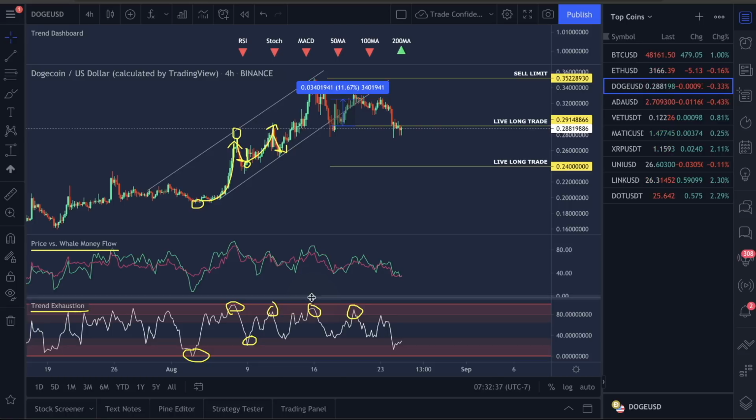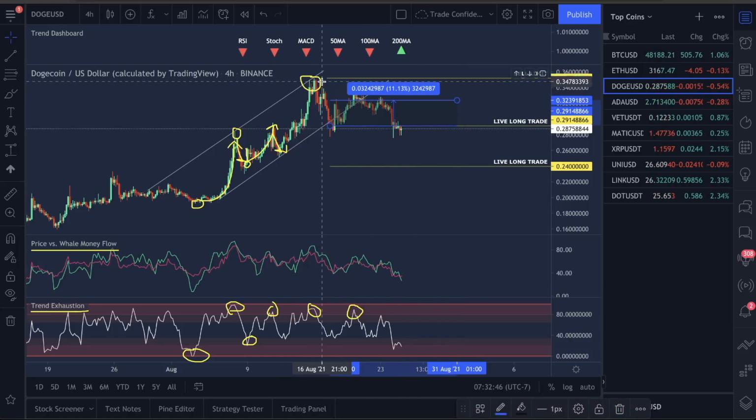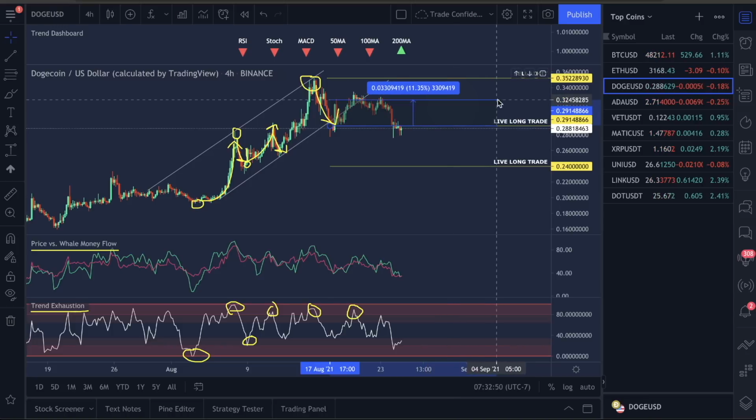And then we saw this over here. If you follow this straight up, you can see right around this area. I'm sorry, this is in the way here. Let me move this over here for a second for you guys. If you're looking at this, you can see that this is basically calling the top before we ended up dropping back down. It's so ridiculously accurate.